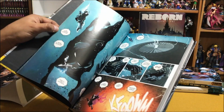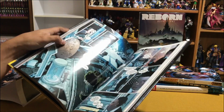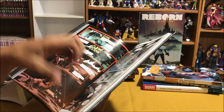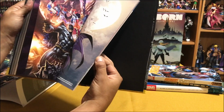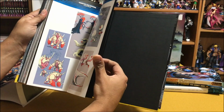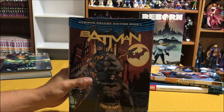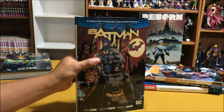I mean, I've seen omnibuses that have fewer issues than that, and they're charging $100 for them. And this is Tom King's story, and I remember not digging Tom King's first 6 issues, but afterwards, man, this story really picked up. And I'm really enjoying them, and I cannot wait. And I'm not just enjoying the Tom King Batman, I'm enjoying the DC Rebirth as a whole. Bring on the rest of the hardcovers like Aquaman and Wonder Woman, Green Arrow, Green Lantern. I can't wait to get them. They look great on the shelf, and for the price, totally worth it.